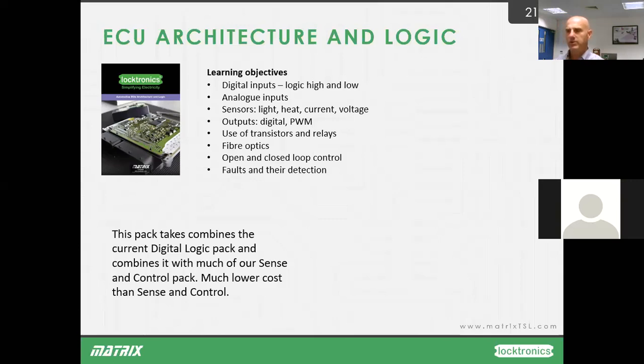Okay, next is ECU architecture and logic. This is dealing with digital and analog inputs, different types of sensor, outputs, digital and PWM, or pulse width modulation, which is the kind of equivalent analog output. So in there's a small motor control system that produces PWM. The use of transistors and relays, what we like to do here is show students the circuits that they're going to find inside ECUs. And inside ECUs, it's quite simple in one sense. There's a computer chip, there's either transistors and relays for the outputs, and then there's a load of inputs.